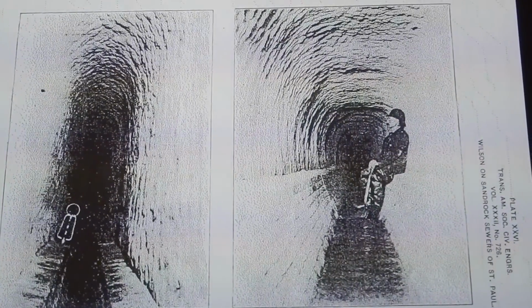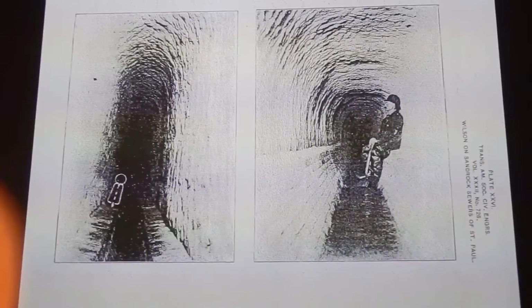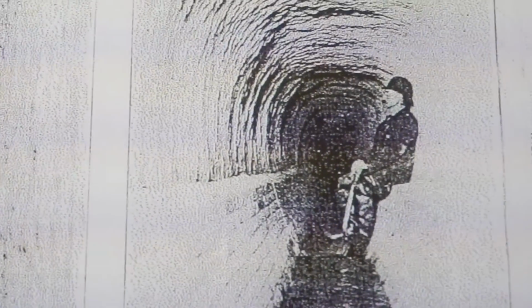This is from an engineer's report. There's a sewer inspector just resting for the moment in one of those carved out passages. So again, they look just like this. I've been through a million miles of this sort of thing over time. Next slide.